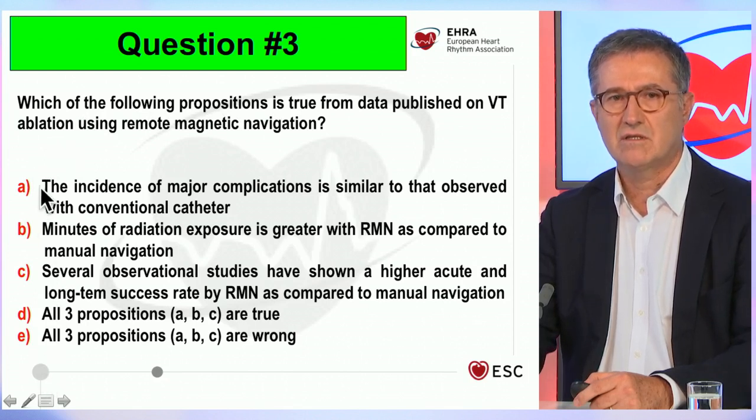First one is the incidence of major complications is similar using magnetic navigation to that observed with conventional catheter. Second proposition, minutes of radiation exposure is greater with magnetic navigation as compared to manual navigation. Third, several observational studies have shown a higher acute and long-term success rate using magnetic navigation as compared to manual navigation. So either all propositions are true, or all are wrong, or one of the three is wrong. So A, B, C, D, E. Yes, we are waiting for the answer.